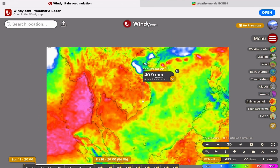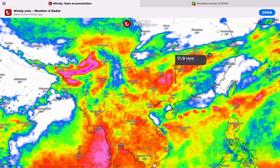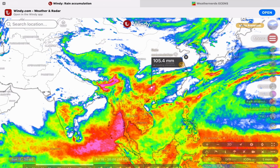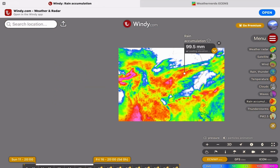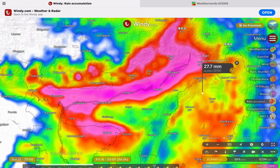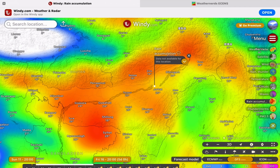So stay safe. The European has much less than the ICON, but does have a lot of storms in the Nicobar and Andaman Islands too. And it still has those storms in China, especially southern China, more than 100 millimeters in spots there, and still shows this area of northeastern India with more than 200 millimeters. There's the GFS.